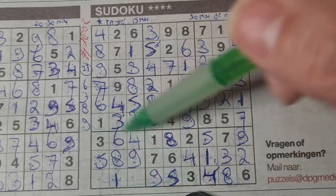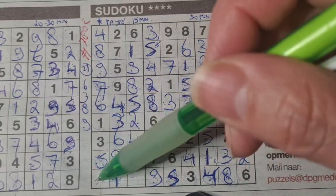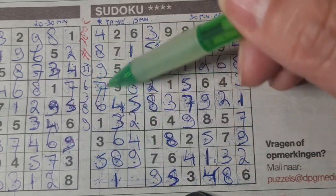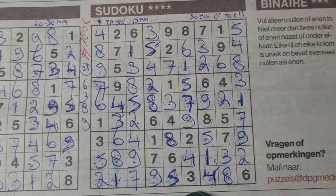And the final 2 numbers in this big square: the 1, the 2 is missing, the 3, the 4, the 5, the 6, 7 is missing. 2 and a 7. We have a 7 in the first column, no 7 there. 7 should be here. 2 goes there.